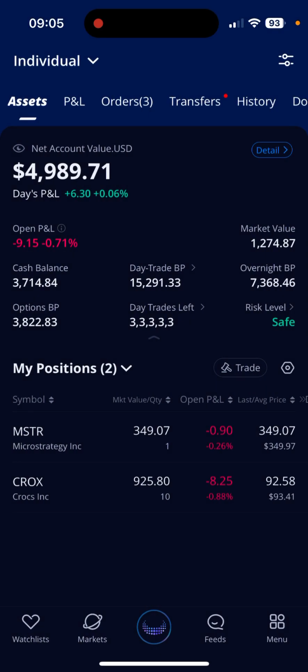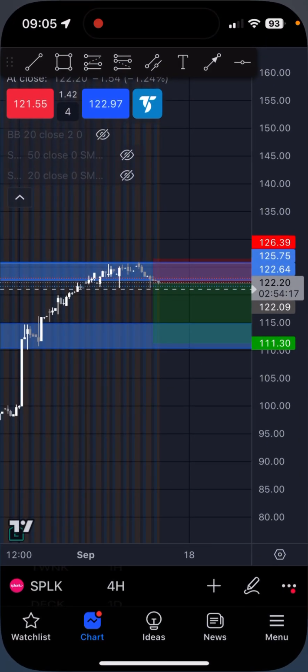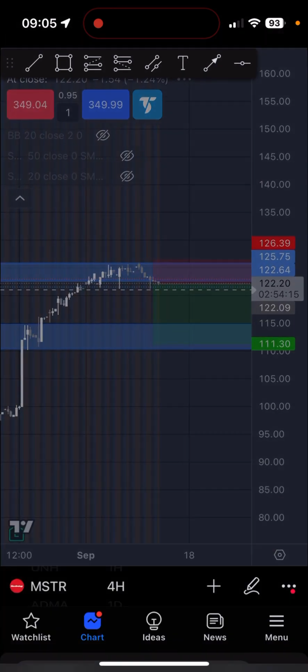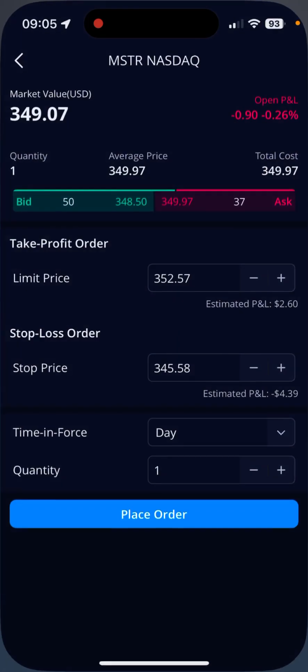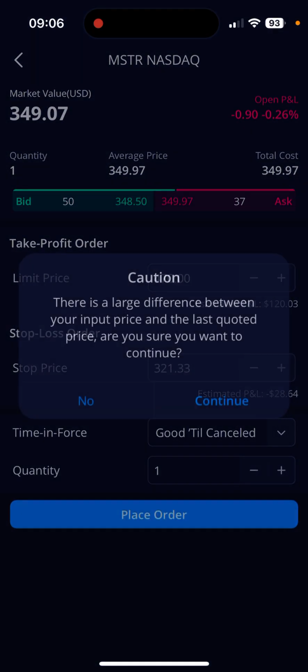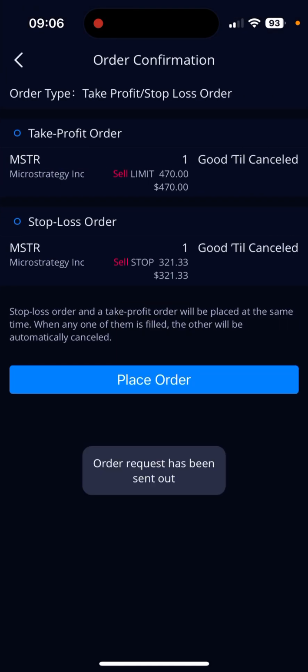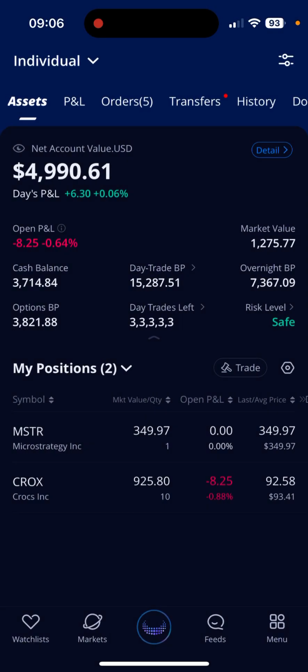And then I'll go ahead and put my stops on. I wonder if it'll let me do MSTR. I should be able to put my stop on right now, actually. So 321.33 and about 470. And do 470 for the stop. Good till cancel, place order, done. All right, so stops are now in place on that one, and then assuming that we fill in my other position, we'll see what happens. So there we have it.